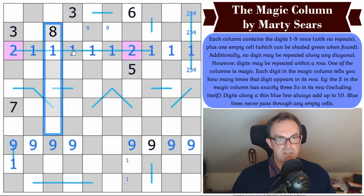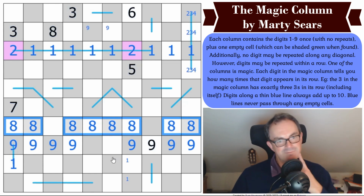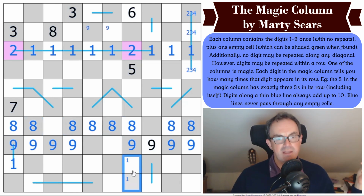And we know, actually, don't we, exactly where these 8s go. They go in those cells, and those cells. So that's 8s. Look at that. We get a massive load of 8s in the grid. Right. Well, presumably I get the 10th 8. I say presumably, I probably won't, but I'm going to try and get it.